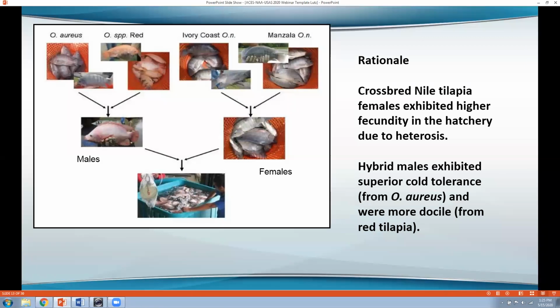Here's an example. I had a friend many, many years ago who ran the hatchery for a big tilapia farm. And of course, they were harvesting 20 to 30 tons of fish a day, maybe 25 days a month. So he needed to make lots of babies. He had a male line. The idea for his male line was these blue tilapia are more cold tolerant. The red tilapia are more docile, easy to handle. He crossed those to get his male fish. Females, he needed a fish that would produce lots of offspring. So he crossed two distinct lines of Nile tilapia, and he was able to bump up the fecundity on these fish because they were crossbreds, heterosis, and it worked for him.